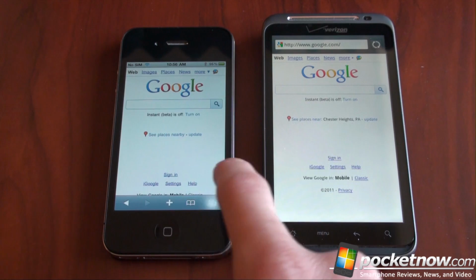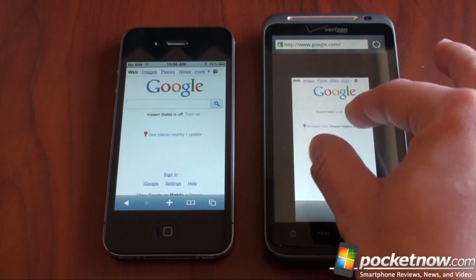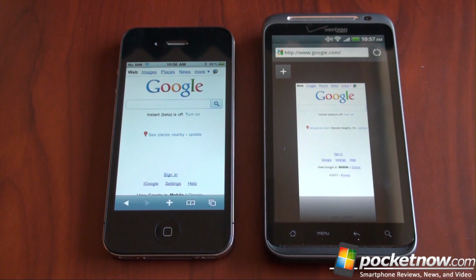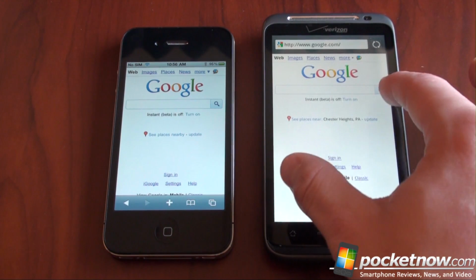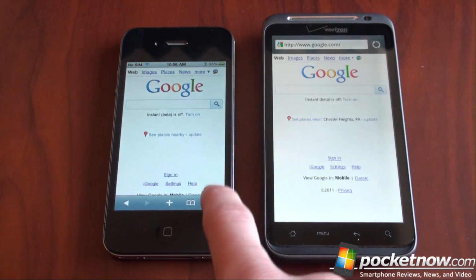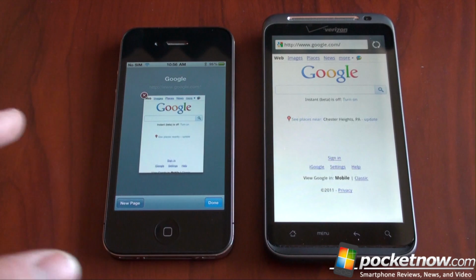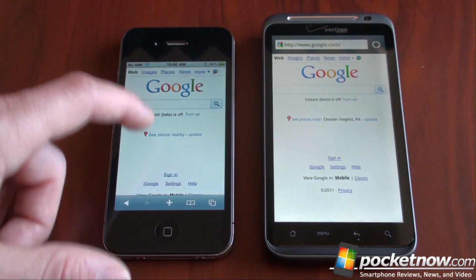Now we have no other open windows, so if we go here, you can see there's only one open window there. If we do a little pinch, you can see there's only one open window here on the Thunderbolt. And by the way, I like this gesture better to get to the tabbed view compared to the iPhone 4, where you have to go into this view and then swipe side to side. Just not as intuitive, I think, on the iPhone.